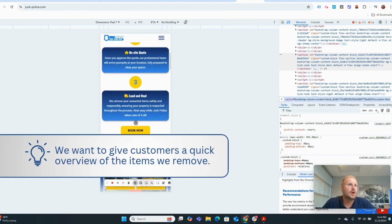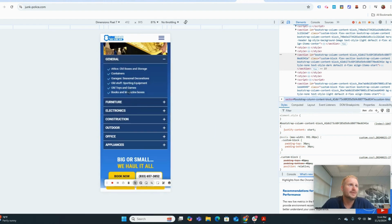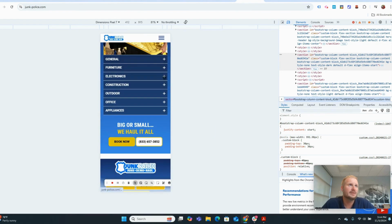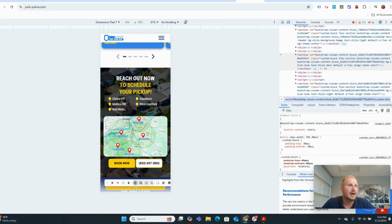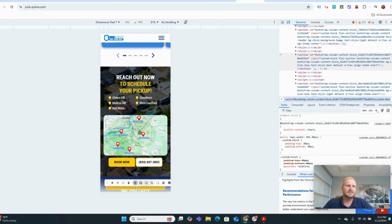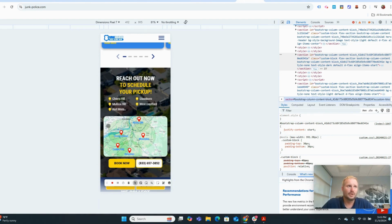We want to give the customer an overview of the items that we can actually remove. So we do that here. These are all categories you can open, expand, and minimize. We want to make sure we give an idea of the service area. So we do that here with a map clearly showing radiuses around their main target points. They have a pretty big service area. We mentioned a few of the main cities that you might target here as well. And then if you click this and more button, you'll be brought to a full service area page that really showcases it. So you're answering people's questions. Hey, do they take the items I have? And even if your item isn't listed, by showing all these different items, you pretty much tell people you take about everything.